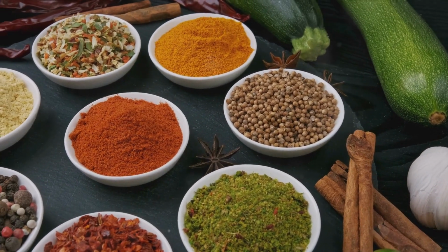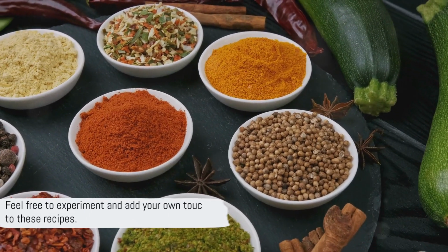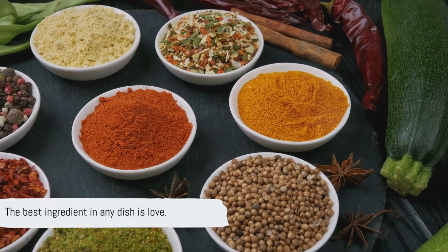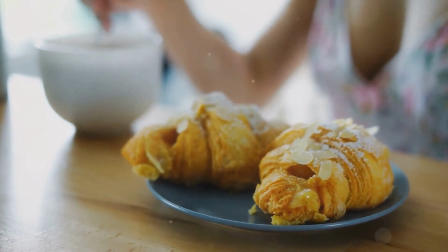And remember, cooking is an art. So, feel free to experiment and add your own touch to these recipes. After all, the best ingredient in any dish is love. So go ahead, roll up your sleeves and create culinary magic in your kitchen.